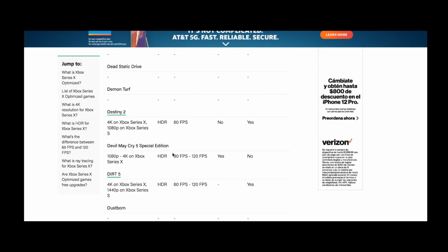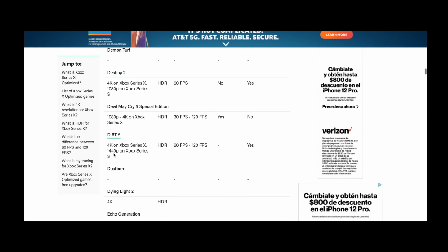All right. Devil May Cry, 1080p to 4K on Xbox Series X. So basically, when I see 1080p, I'm thinking 1080p will be supported by 120 FPS and 4K will be supported by 30 FPS. Otherwise, there wouldn't be no point in even putting the 1080p over here. All right, 4K on the Xbox Series X at 60 FPS to 120 FPS.